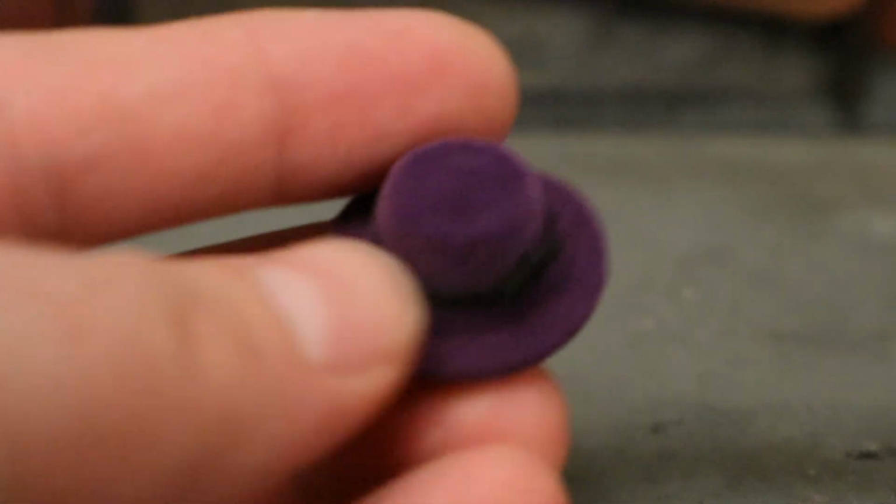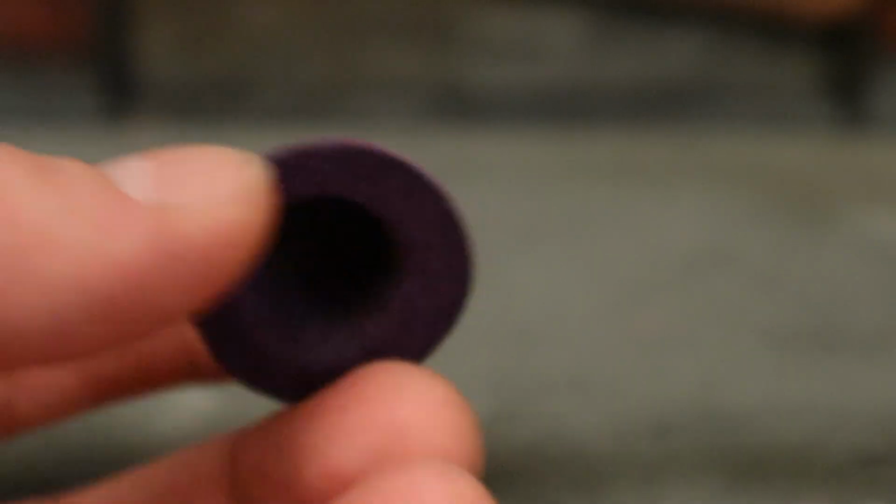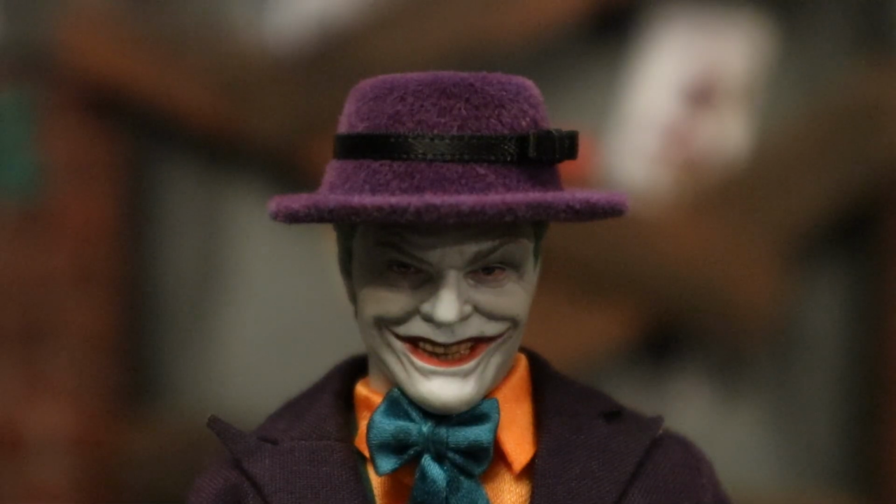Now let's look at his hat. It looks to be a purple fedora, made of a velvety type material, and has this black hat band wrapped around it. Here's the Joker with his hat on, looking just goddamn amazing.